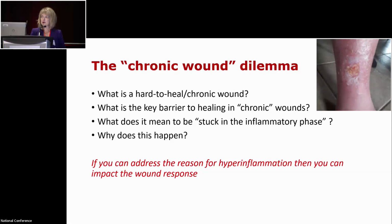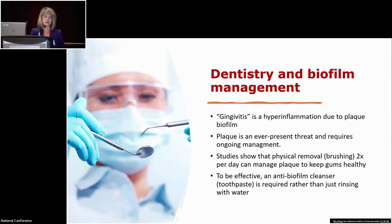Chronicity, of course, why are these wounds chronic? We've all been taught that these wounds are stuck in the inflammatory phase, when in fact there's this hyperinflammation that's actually going on. This hyperinflammation we now know is driven largely by biofilms. So once we know why this is happening, we can address this. Of course, dentistry have known this for decades.